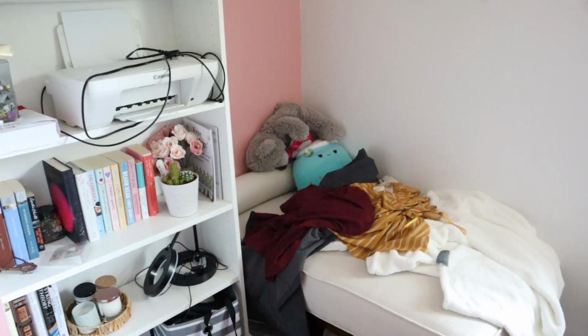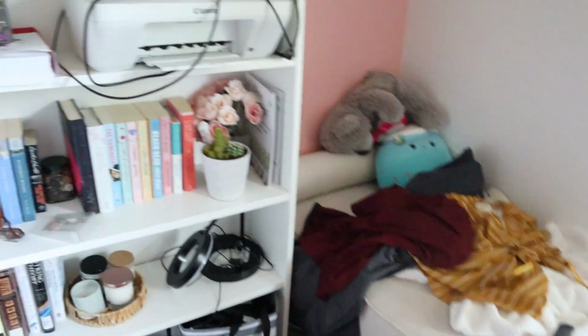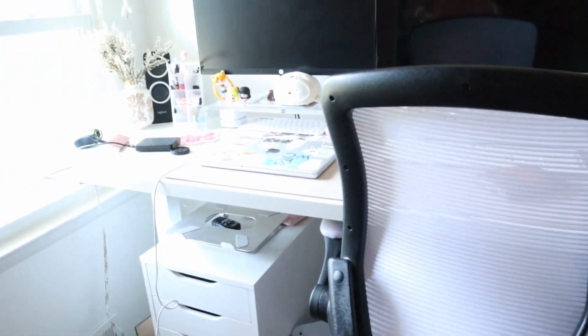Done now. I'm gonna finish cleaning this whole area, getting everything a little more organized over here, straightening up pretty much everything else in this office, and then we're done.